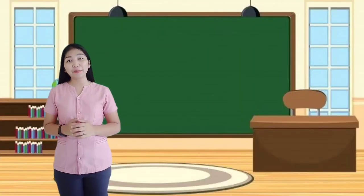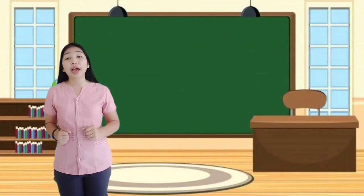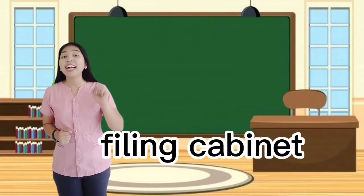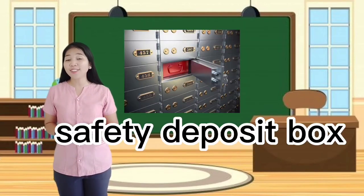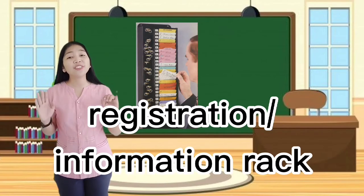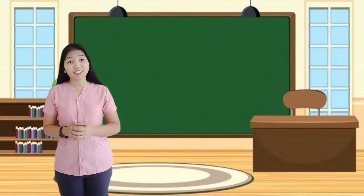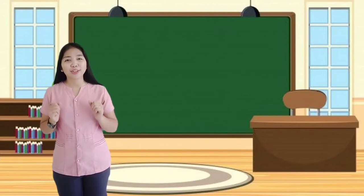Before we proceed to the equipment, let us again recap our front office services tools. Number one, front desk. Number two, filing cabinet. Number three, key or room rack. Number four, safety deposit box. Number five, reservation or information rack. And number six, our folio tray. Again, kindly read and repeat our tools for front office services. What are those six? Very good, very well said.